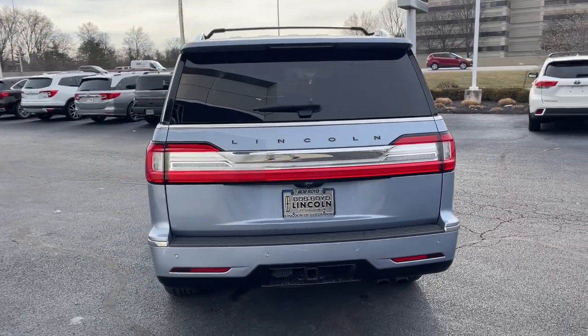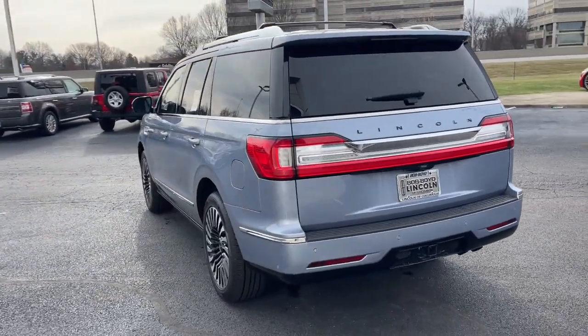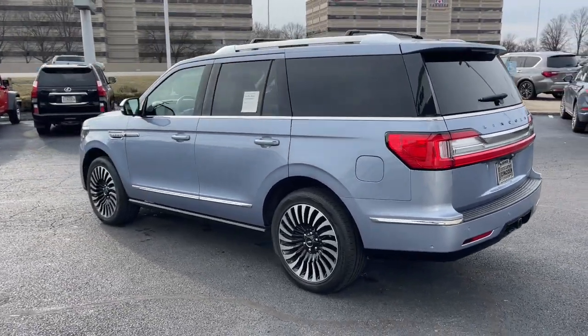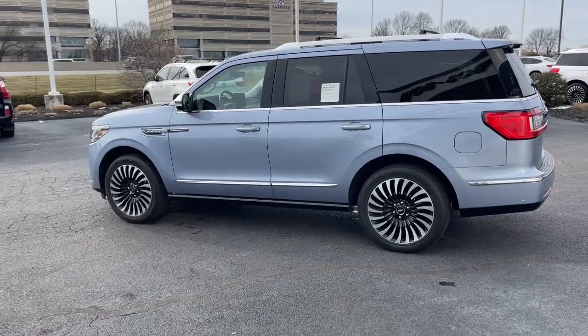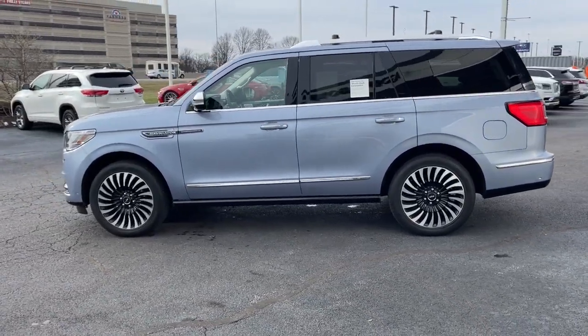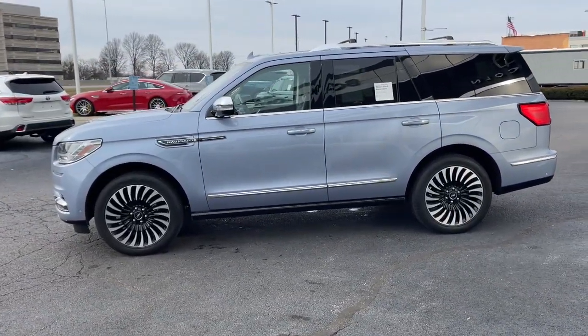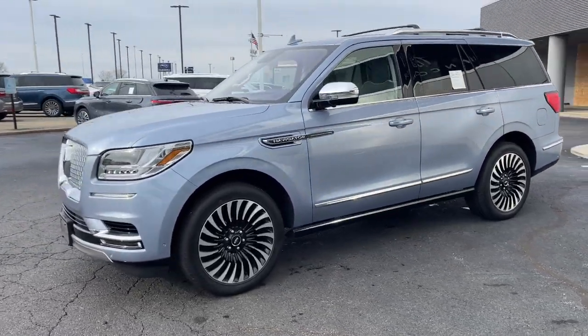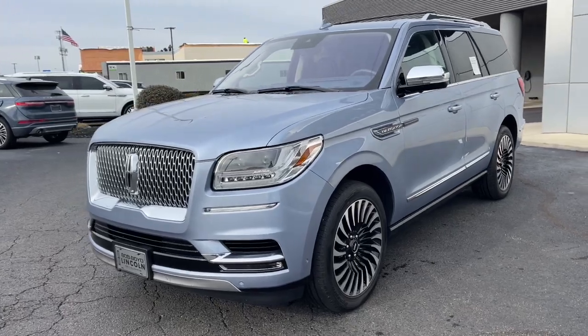These are just some of the great options this vehicle comes with: panoramic roof, hands-free liftgate, keyless entry, navigation system, sun moonroof, premium sound system, satellite radio, remote engine start, four-wheel drive. Rugged performance meets premium comfort in this exceptional Navigator.